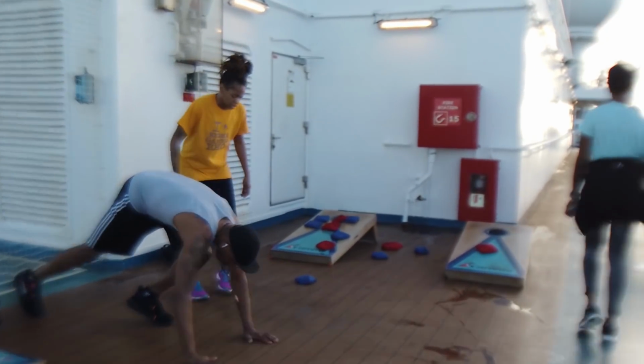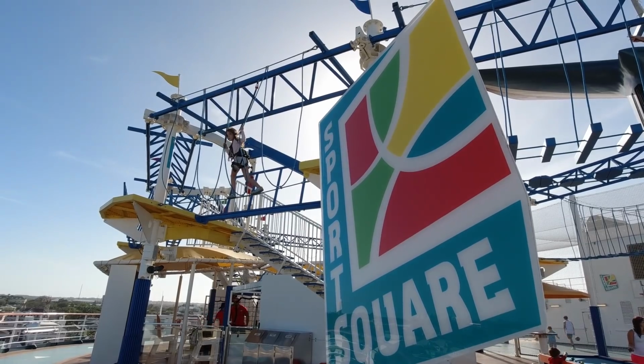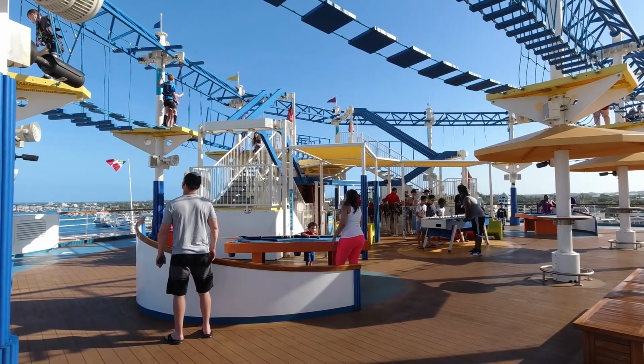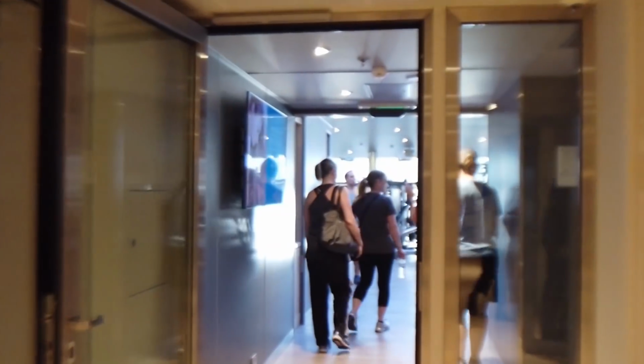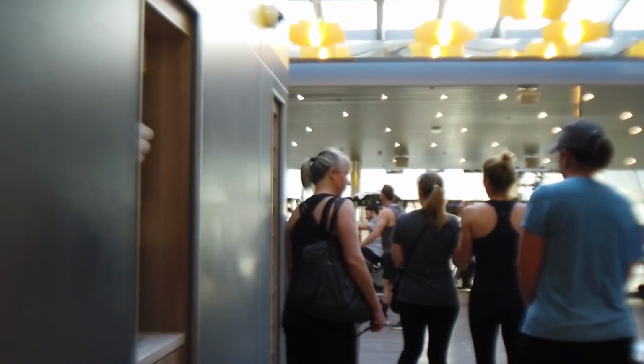Deck 11 features a wraparound jogging track and is all about fun in the sun. The Sportsquare features a ropes course, pool tables, foosball, cornhole, and a soccer and basketball court. Deck 11 Forward, on the other hand, has a more relaxing vibe.